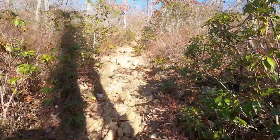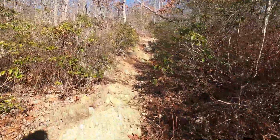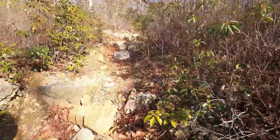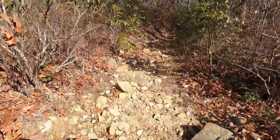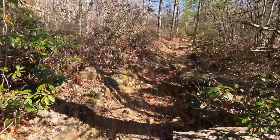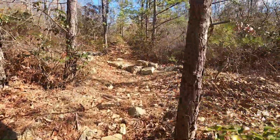For the last mile or so, or maybe a mile and a half, I've been climbing this mountain, and wanted to give you guys some idea of what it's like. It's pretty steep. It reminds me of some places on the Priest or Three Ridges, or maybe White Oak Canyon and Cedar Run, but it's pretty steep.